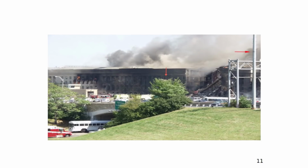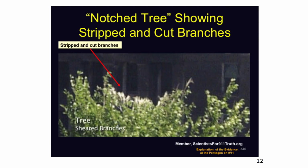The next point of contact, actually two of them, are essentially simultaneous. There's a tree here on the overpass. Here's the overpass right here. And there's a tree with a notch taken out of it. And here's a close-up of the notch.